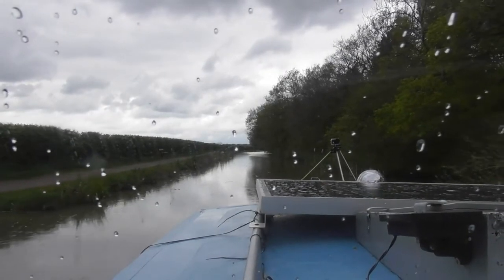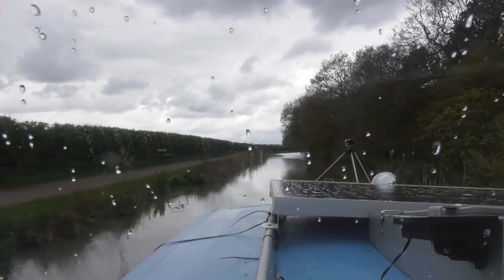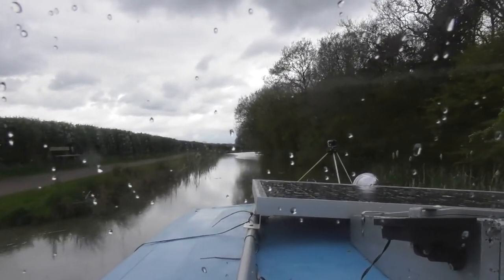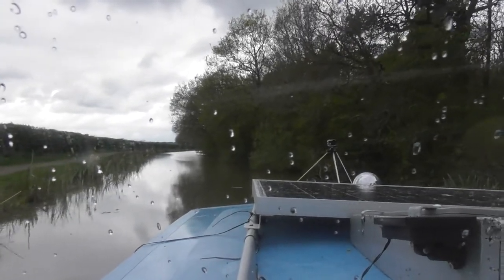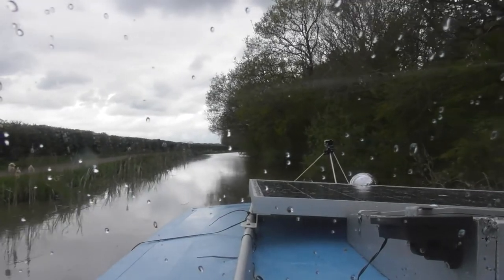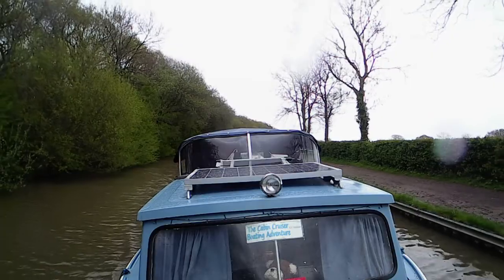I'm probably going to go as far as just after bridge 47, and there should be some moorings between 47 and 48. And then tomorrow I'm going to go and have a look, see what there is at the village that may be of interest. So come and join me.